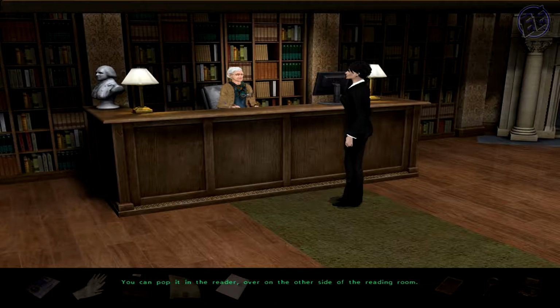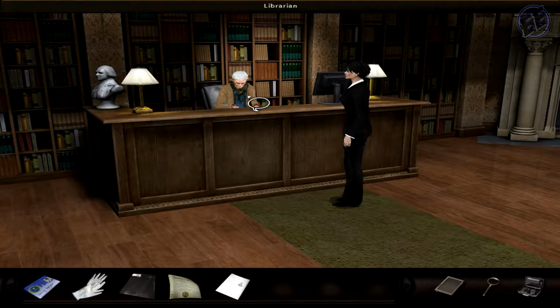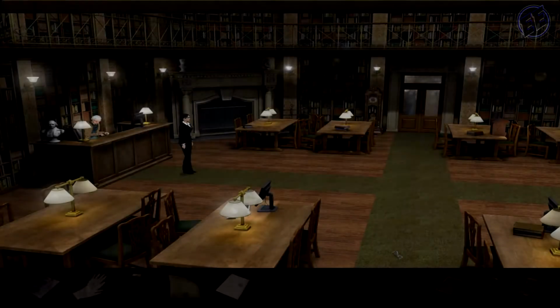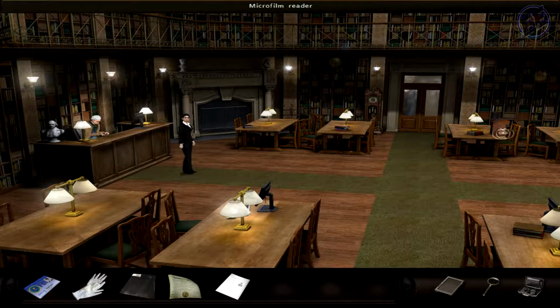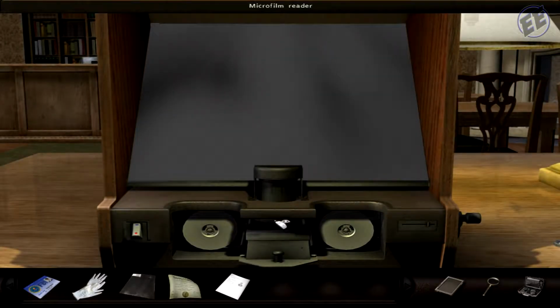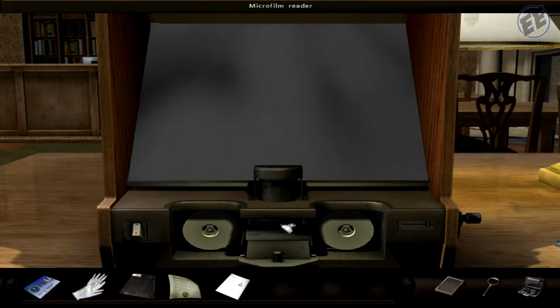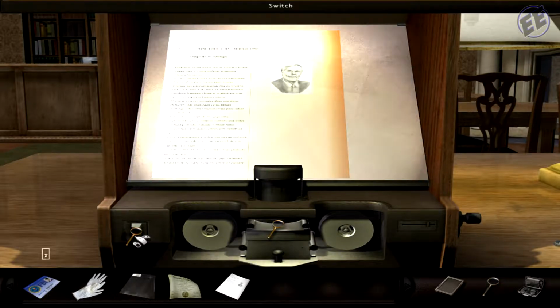You can pop it in the reader over on the other side of the reading room. Yeah, I got it. Yeah, I already did that. Okay, so pop it in the reader on the other side of the reading room. That's this. I was already there. Right? Okay. Do I take anything? No? Microfilm reader. Got it. Okay. Is that it?